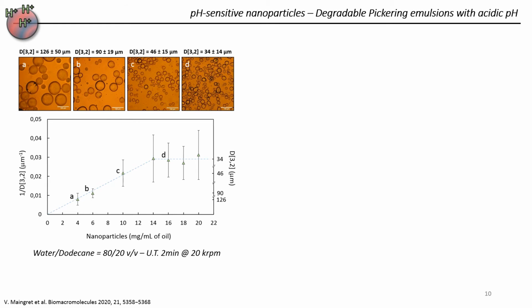To the results we obtained with pH-sensitive nanoparticles. We were also able to stabilize Pickering emulsions and saw that the diameter of the droplets decreased with a higher amount of nanoparticles to such a point we call the plateau, where the size did not change with the amount of nanoparticles, which is also typical of Pickering emulsions. But in general, we work in the linear domain, which allowed us to produce in a repeatable way nano-size droplets of oil. We also ensured that the nanoparticles could be degraded with the pH.